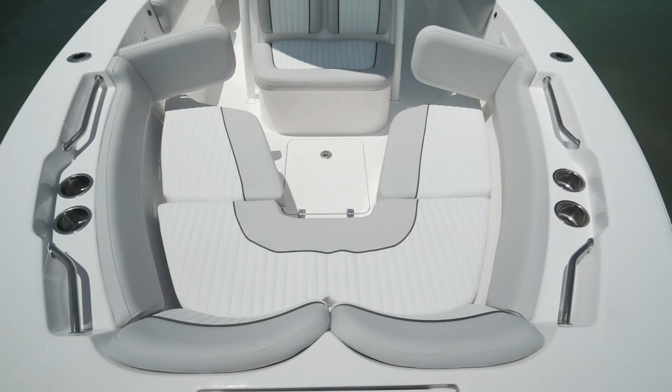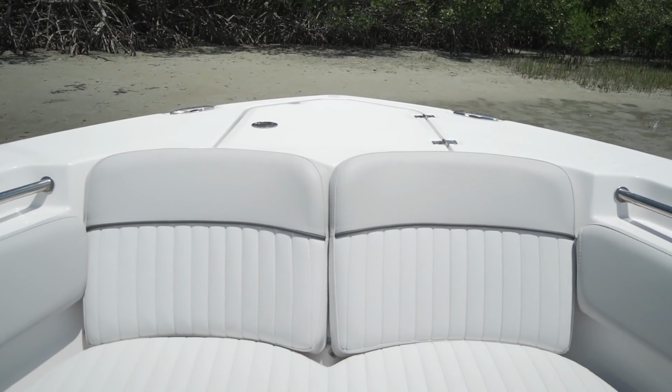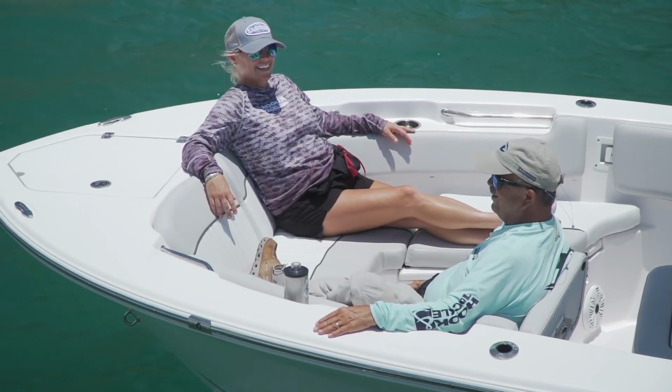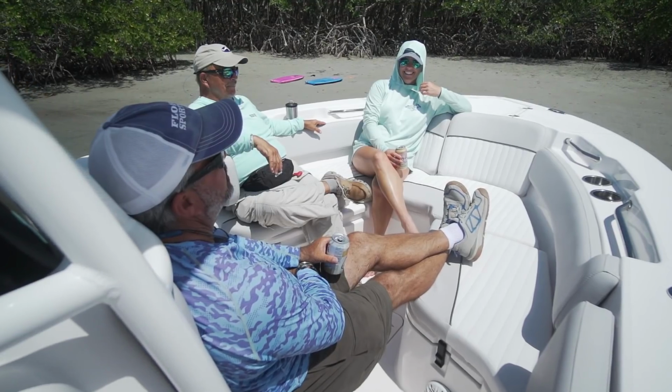Today, whether we were just cruising or sitting at the sandbar, I gotta tell you, this scallop seating that SeaFox has designed, and I say that because I really have never seen it anywhere else, makes a huge difference. The way that you rest your back into the chair, it's hugging you. Instead of just a square back, it really does make it a lot more comfortable on your whole entire body, and it makes it easier to talk to the person in front of you. George, Lori, and I could not have been more comfortable.